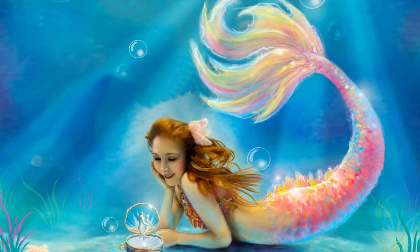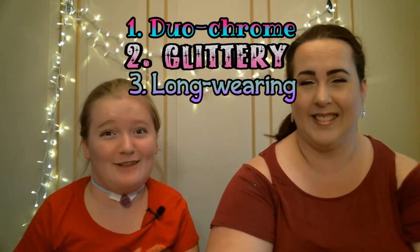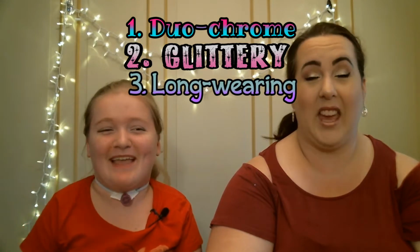I want the mermaid ones. They have 3 mermaid liquid eyeshadows out. I want all 3. They are 1, duochrome, 2, glittery, and 3, long wearing. And there is very little fallout too. I have to say that I picked myself up a couple of those after Emma got hers, and there's very little fallout as long as you let them set first.